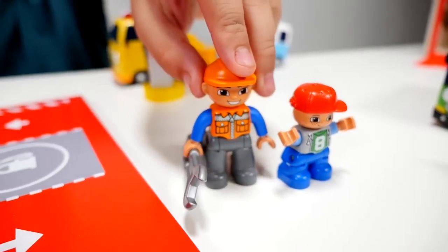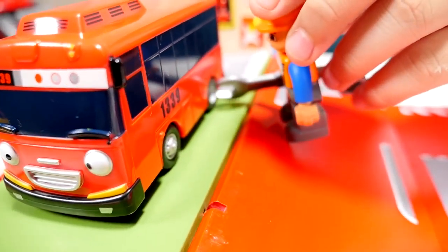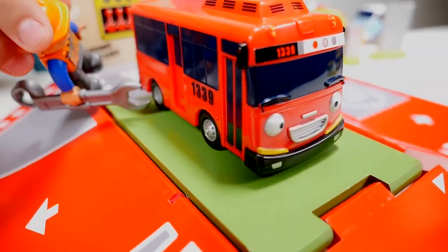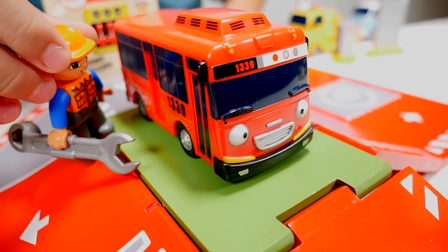Okay, let's take a look at your tires. That one's good. Now let's go to the rear tire. That one's also good. Looking good so far. Okay, next one. That one's good. And this one. Your tires are all good.